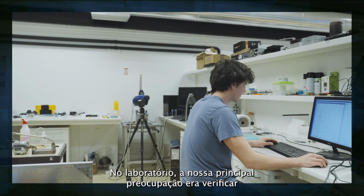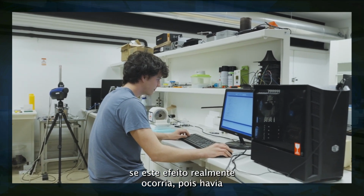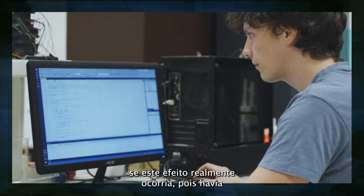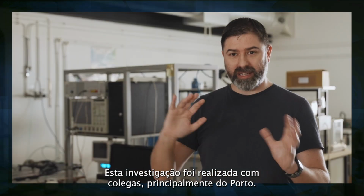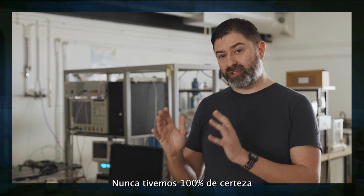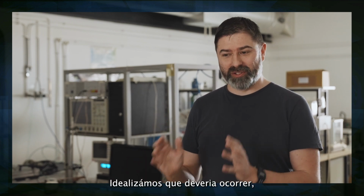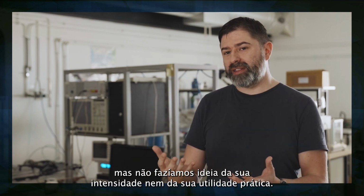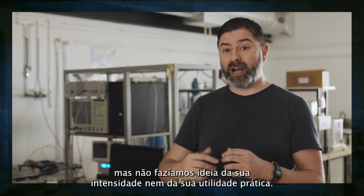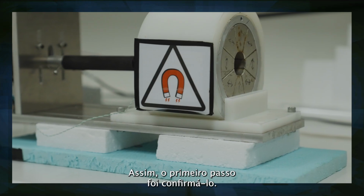So in the laboratory, our first concern was really to check if this effect actually happened or not, because there was a big discussion on the team. So this is research with colleagues, mainly with colleagues in Porto. We were never 100% sure that this effect was actually true. So we idealized that it should happen, but we had no idea how intense or how useful the effect could be. So the first thing we did was to verify it.